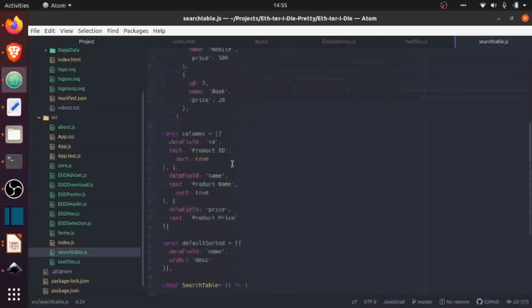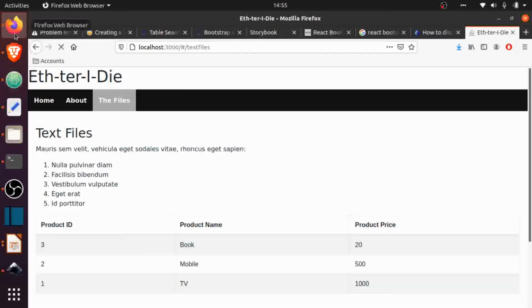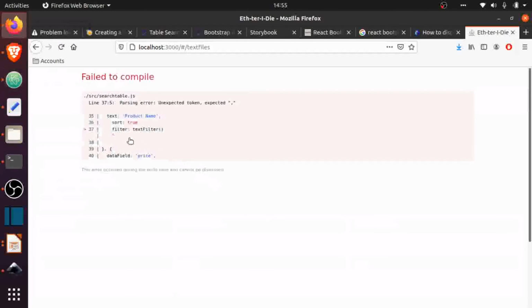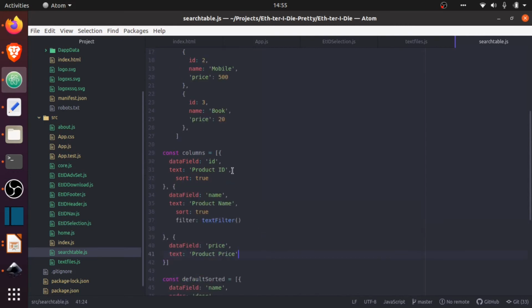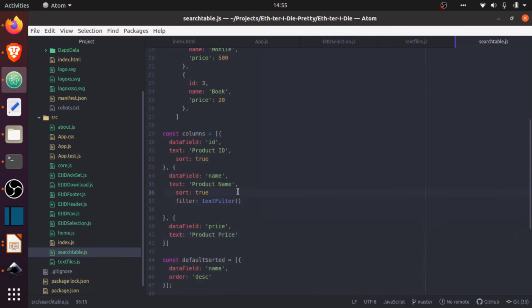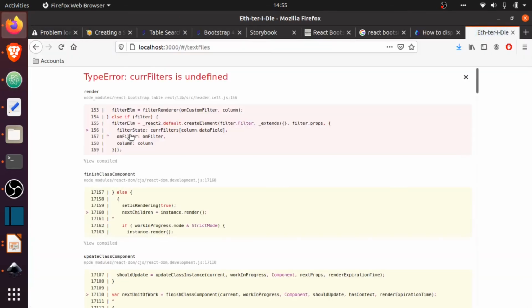So let's just do product name to start off with, because that's probably what I'm going to be using. Save that. And we need that comma. Is my comma a semicolon or a comma? I'm always going to forget it. Comma. Come on, no.